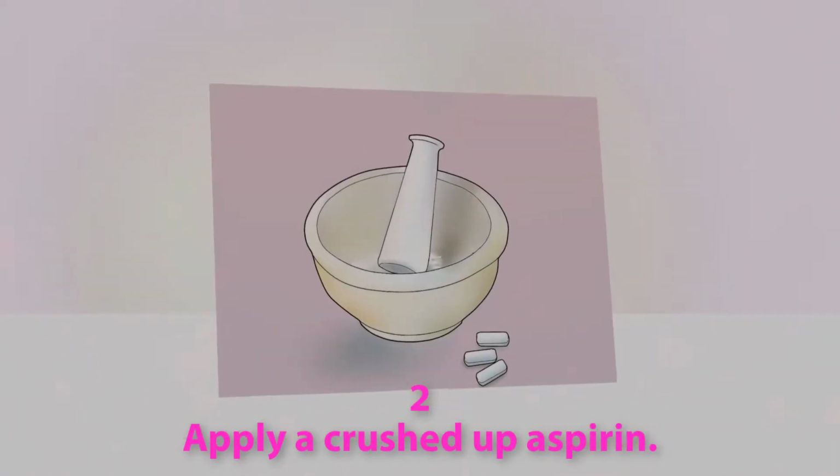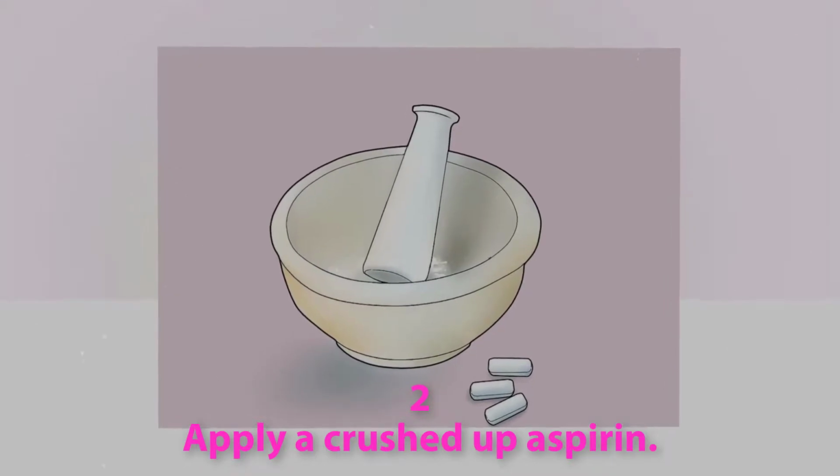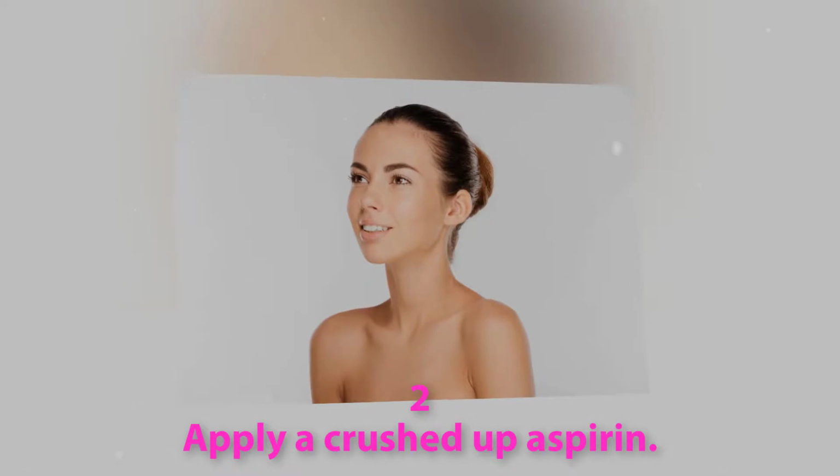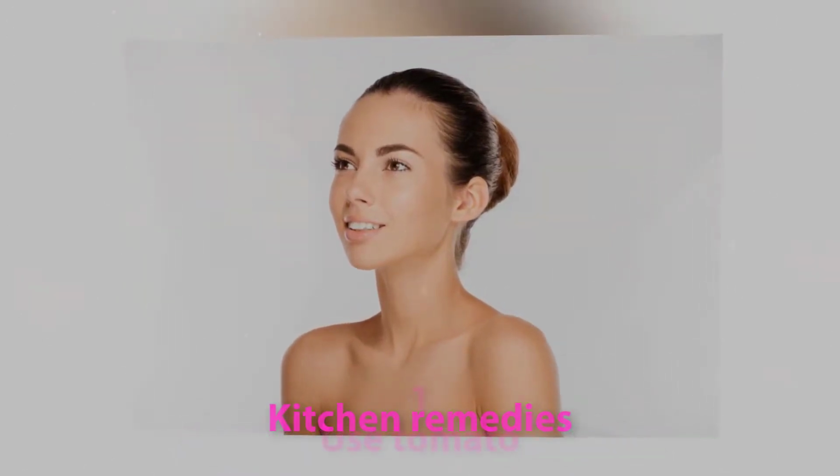Alternatively, you can make a face mask by crushing up 5 or 6 aspirin tabs and adding enough water to make a paste. This can be applied all over the face and left on for about 10 to 15 minutes, before washing off. Kitchen remedies.